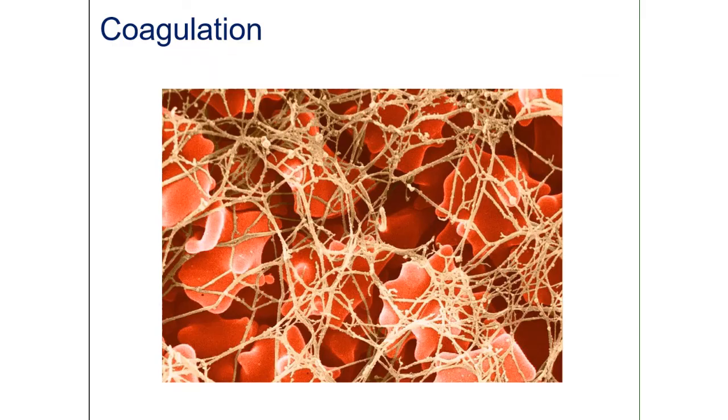right? All this white network is basically the fibrin strands sticking together, and once they form a web, they're going to be able to trap more platelets. They're going to be able to trap more red cells, and eventually you're going to have enough cells stuck to the fibrin network to seal the leak, and that's how you stop the bleeding.